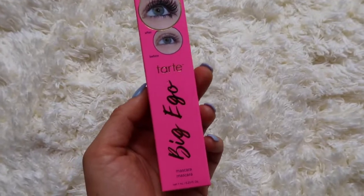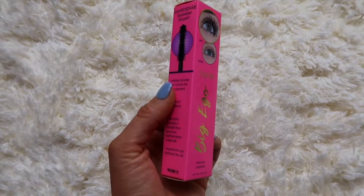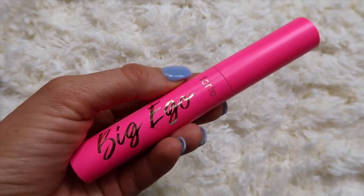Next, I got a mascara for myself. Now, I'm not usually a huge mascara person at all because either I'm wearing lashes or I'm not really wearing anything at all at this point in time. So I'm not big on mascaras because it just doesn't matter to me. But when I saw this, I was shook and I just fell in love with it and I knew I had to have it. Now, I've used it a few times and I won't say it's the best mascara that I've ever used in my life.